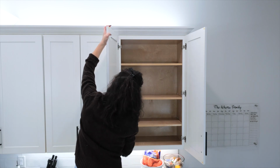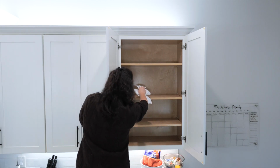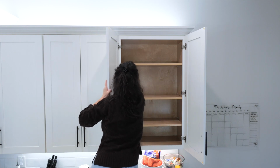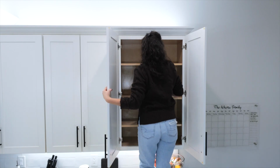I usually clean with a microfiber cloth. That way I don't go through and waste so many paper towels. I wanted to use a paper towel for this first cupboard so we can see how dirty it is. And then from there, going on down, I will just switch to a microfiber cloth.